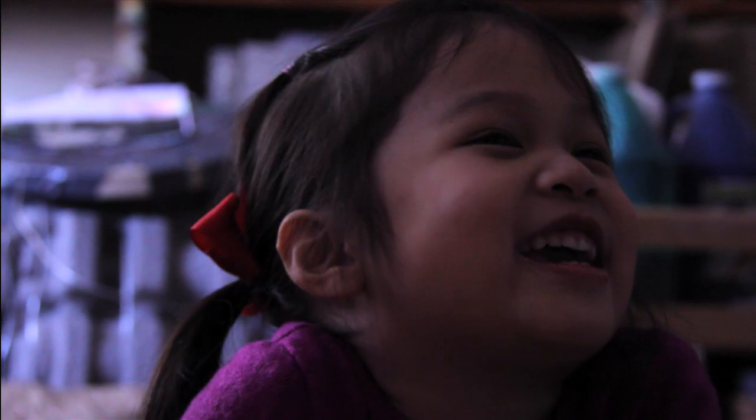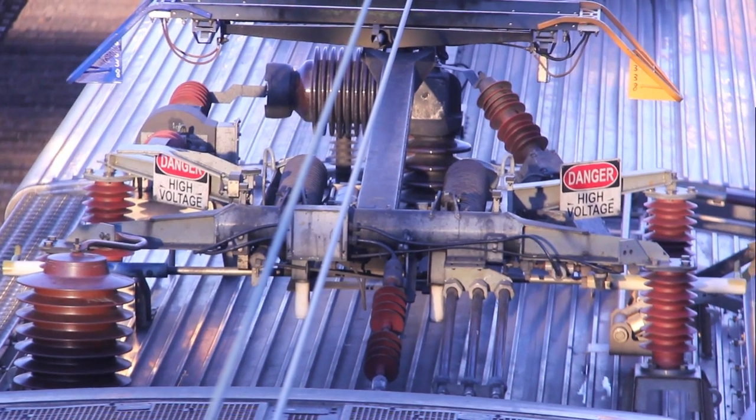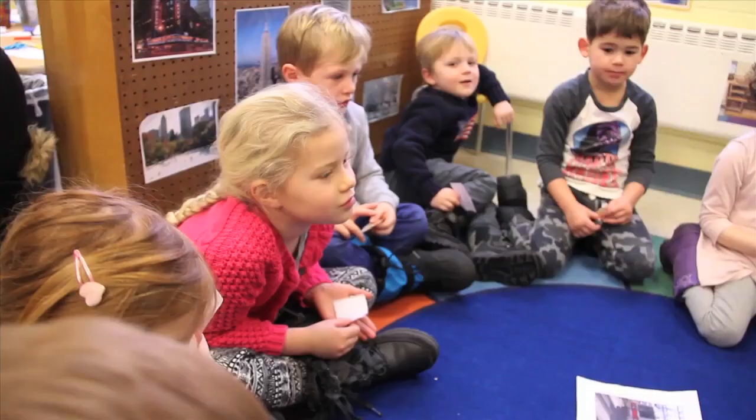Turn out the light. One big question that the children had about trains was how they worked. Electricity is a very complex concept, especially for four-year-olds.